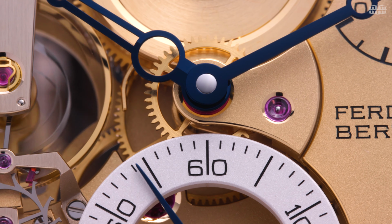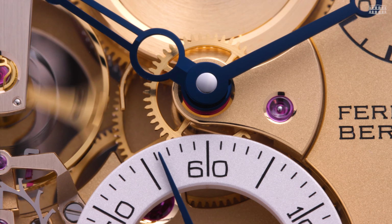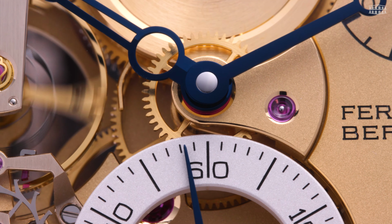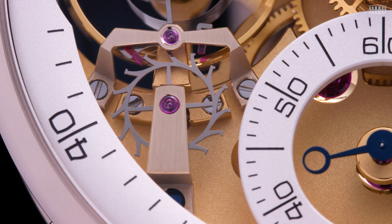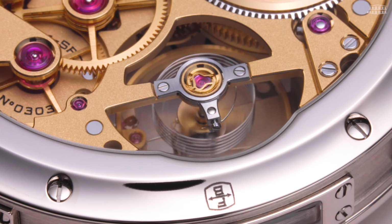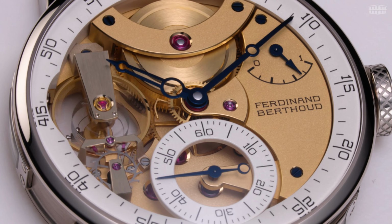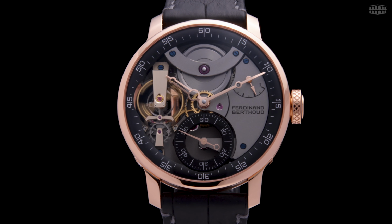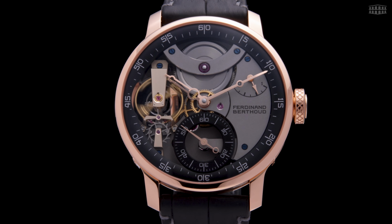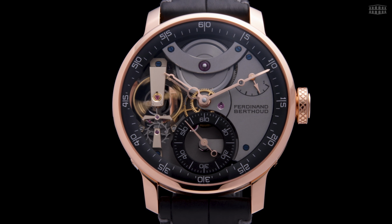Like all pieces made by Ferdinand Berthoud, the new FB3 was developed for discerning haute horlogerie connoisseurs. From the new chronometer-certified movement with the cylindrical hairspring to the captivating dial architecture and elegant case that houses it all, the FB3 is a worthy successor to the FB1 and FB2 timepieces that came before it.